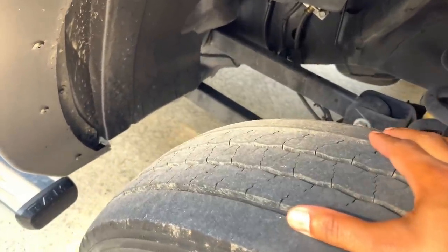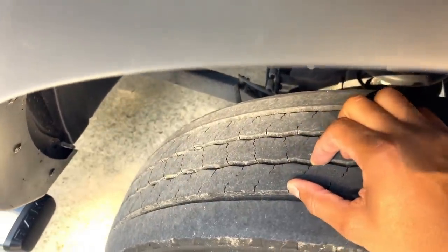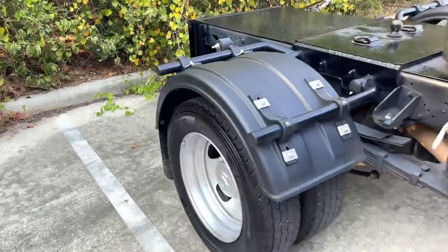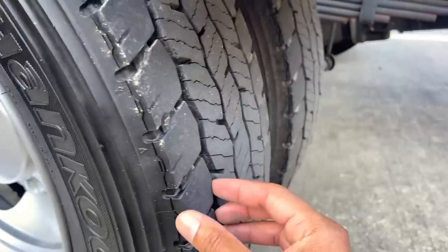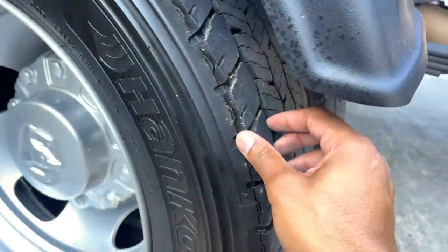I'm hoping to get at least 100,000 miles out of these tires. But like I said, this is at 50,000 miles. We still have a lot of tread. The rear tires are also Hankooks. They're a different tread. Still a lot of meat on them, man. After 50,000 miles, these have been holding up pretty well.